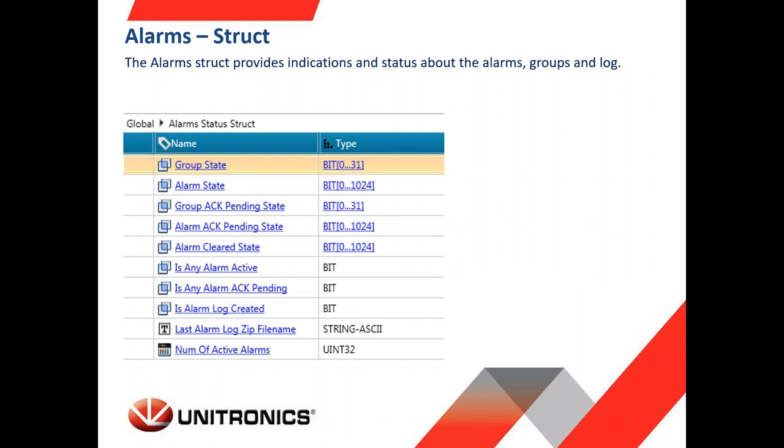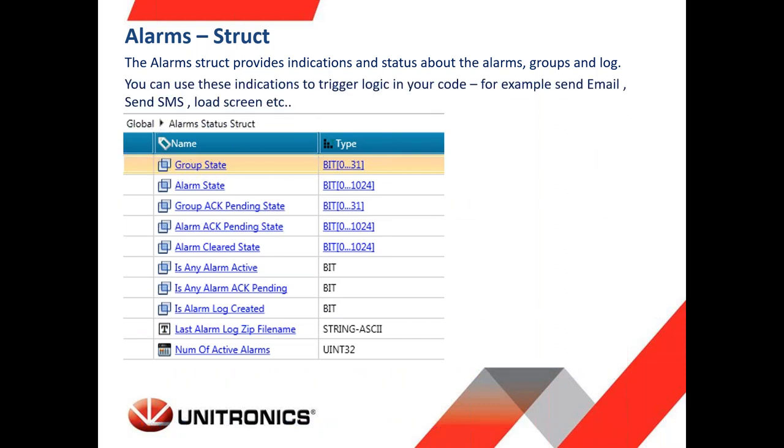And the alarm struct, as I mentioned before, we can see here in the screenshot all the tags that the alarm struct provides, such as group state, alarm state, whether there are any alarms which are waiting to be acknowledged or whether they are cleared. And of course, as I said, all these tags can be used when we want to activate anything in our logic, or show some indication on the HMI according to these tags.